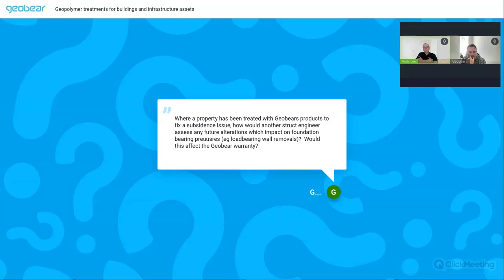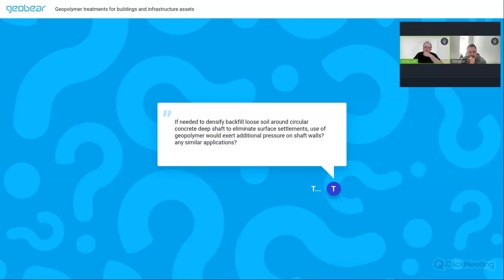Gary asked a question about future impact on foundations post-treatment. Would it affect the warranty? The warranty question's probably not for us, Gary. That's more a commercial thing. But in terms of impact on foundations and bearing pressures in the future, I think that's quite a specific question. What our warranty says is that once we give a warranty for a certain project, if you then go into that same site later on and dig out our polymer, then obviously that might invalidate the warranty. We assume that when we put the polymer in place, it stays in place. If it's then disturbed later by another party, that could undermine its performance. That might be what that's about. I'm not sure. We'd have to be asked specifically.